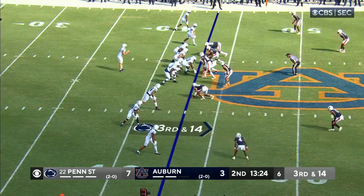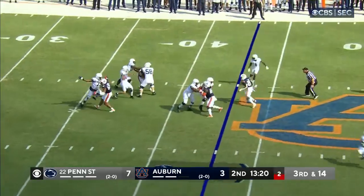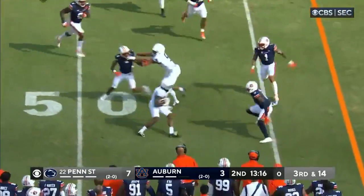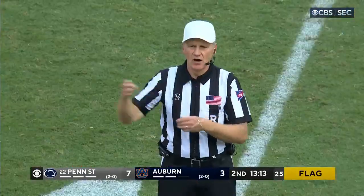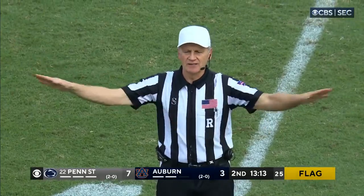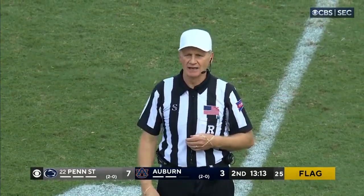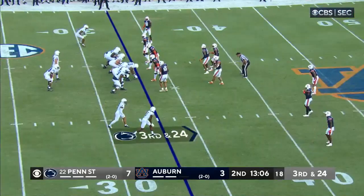Auburn's defense asking for even more noise. They get it. Clifford gets rid of it. Complete on the run. Lambert Smith, and a flag down at the end of the offense. Number 5. The penalties decline. Holding, offense number 79. 10-yard penalty from the previous spot. There, and it forces third down at 24.